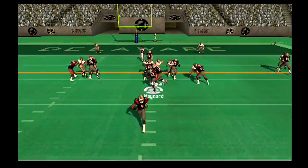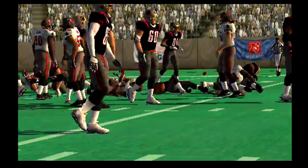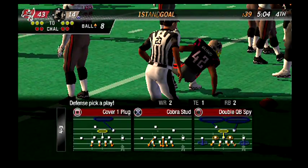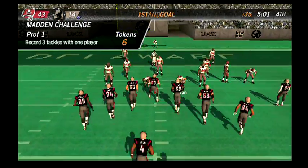Only one man in the backfield. Looking for room. He's there on the stop. Maynard eclipses the 100-yard mark on that carry. It's first and goal at the 8-yard line.